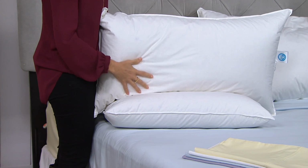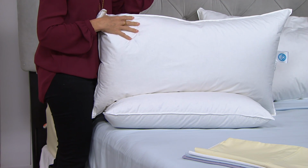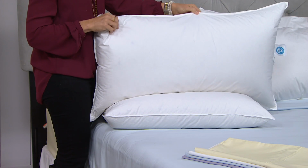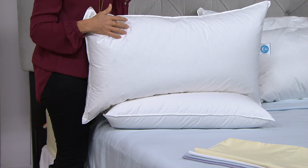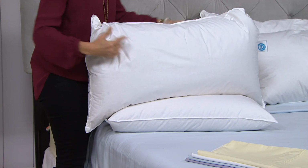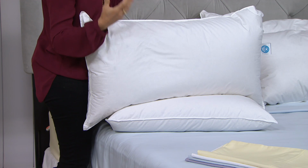They are very, very expensive out in the marketplace. I wish we had a retail compare. We don't, because they're also difficult to find. And when you're buying down from HSN and from Concierge Collection, you know that it's clean, so you're not going to have an odor. And when it's clean down, it's fluffier down. It's loftier down.